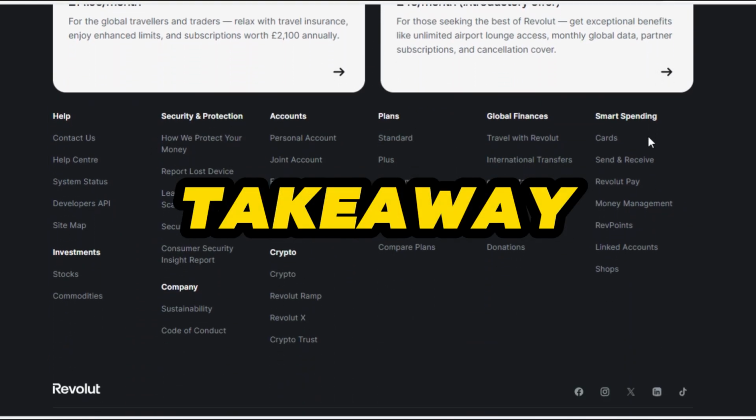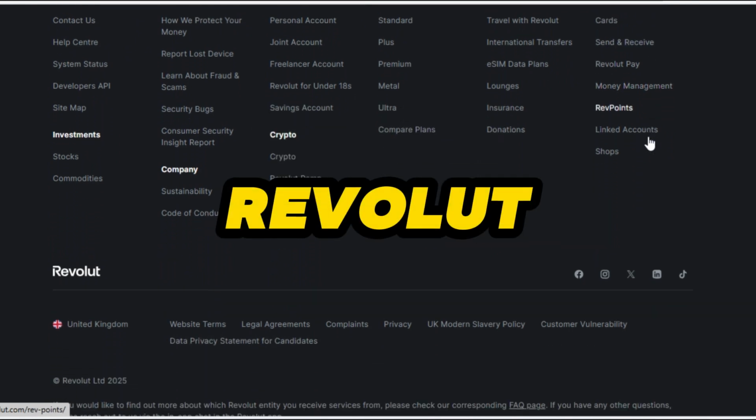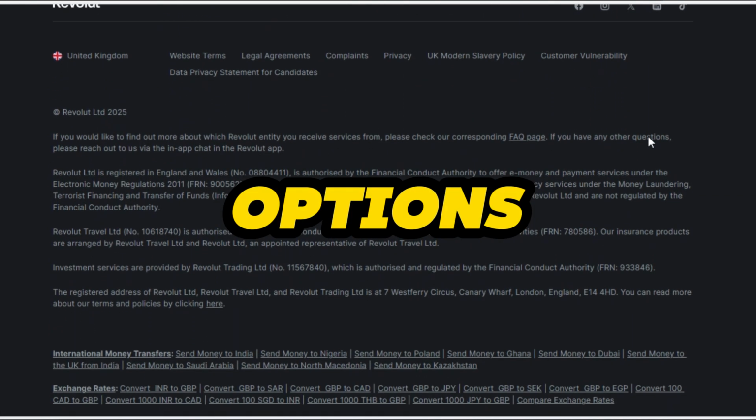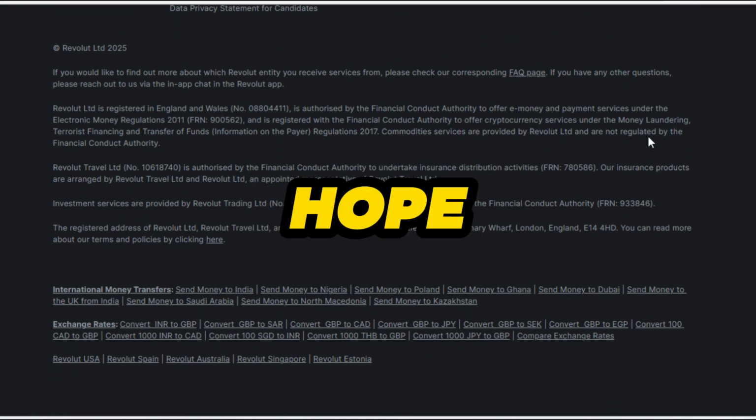Final takeaway. While you can't use Bizum on Revolut 18 right now, Revolut still offers fast and flexible payment options that work across Europe. Hope this clears things up.